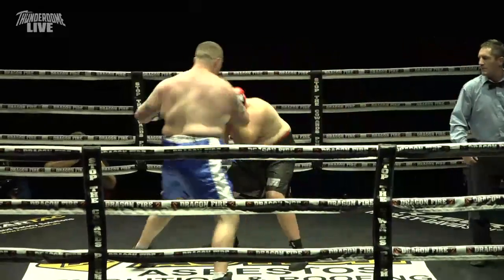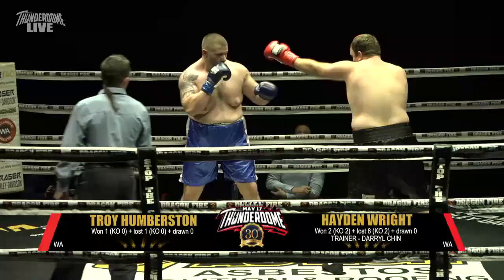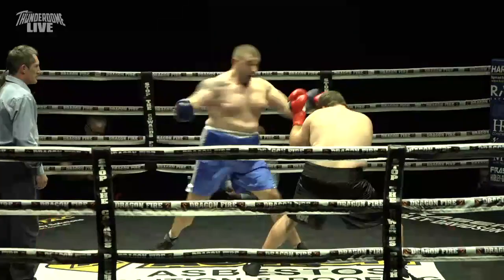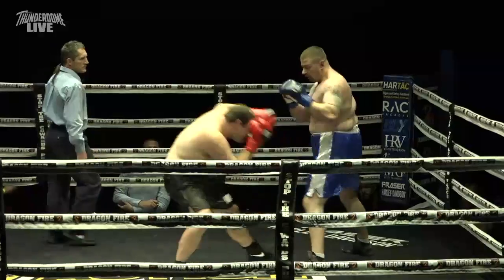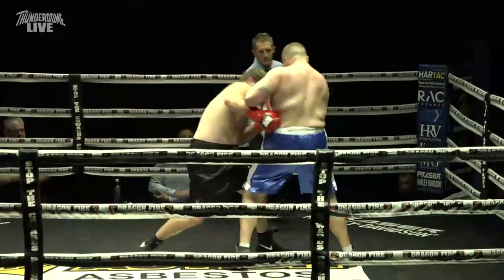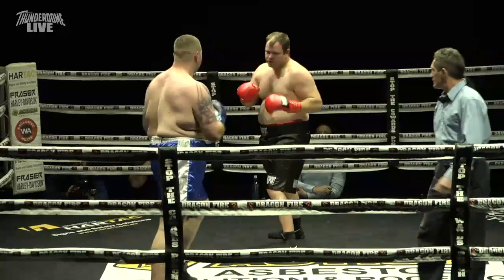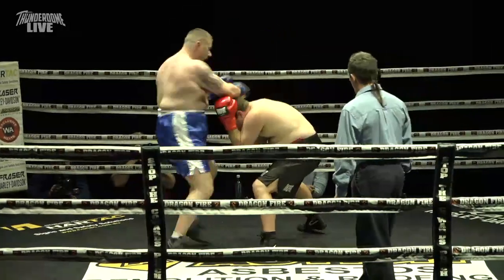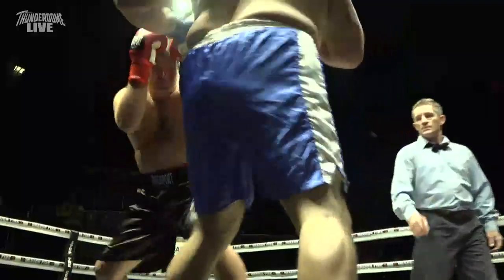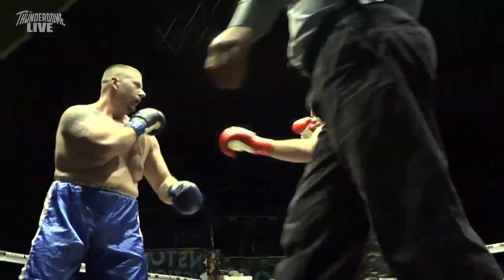But you can see already that Troy is coming in at a big weight of 124 kilograms, taking on Hayden Wright at 109. But H-Bomb is covering up quite nicely there while Troy's going. So you can probably see the strategy early. He's covering up, trying to weather the storm, and he's probably going to try and go after him in the later rounds. Four by 2-minute rounds, this one's scheduled for. Again, don't blink. When the big boys are in the ring, you don't blink on this one.